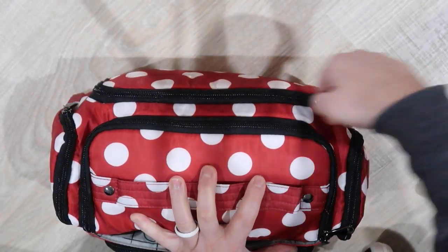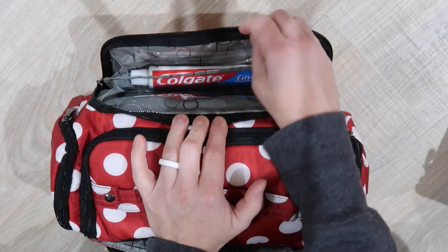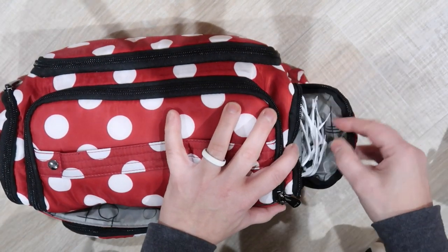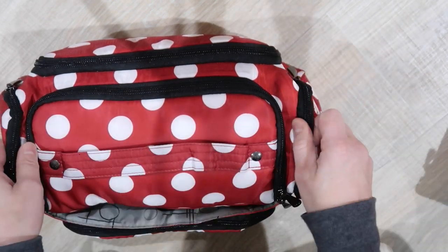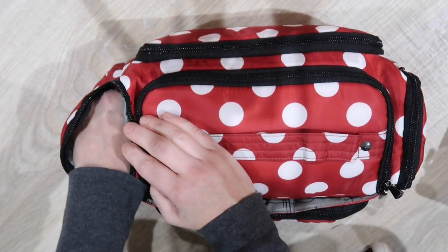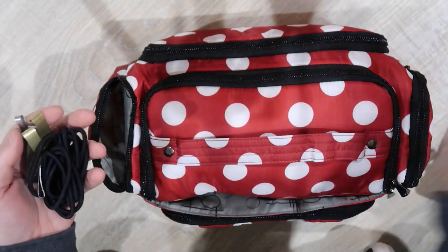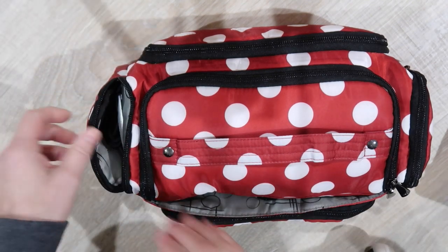On the front here, when you open it up, it's got two little sections and it's wipeable. So the only thing I have in here right now is toothpaste. Okay, on the sides, that is where I have dental floss sticks on one side. And then the other side, I have all of those hair things. So I have barrettes and hair ties, and I think I have bobby pins in the small one. So it's just my barrettes and my hair ties.